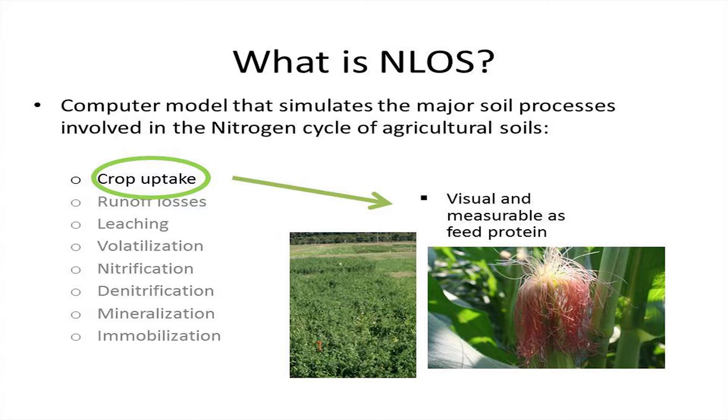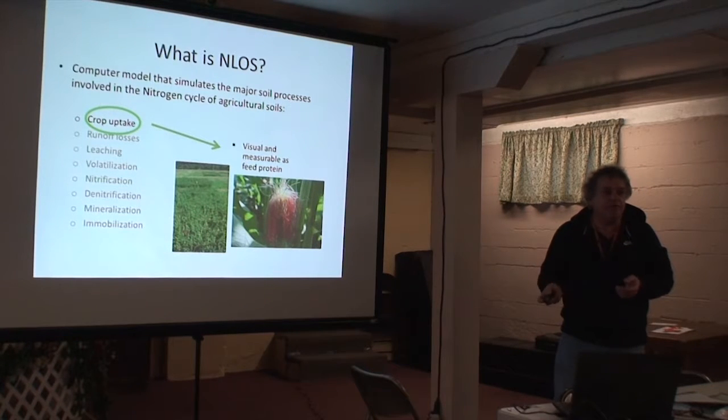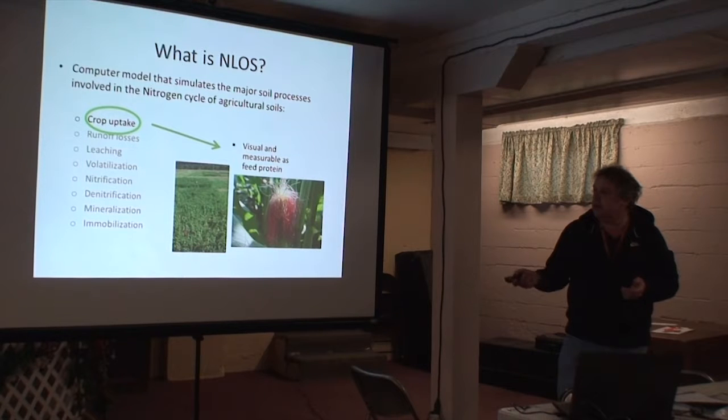Crop uptake, you're all familiar with this. This is a crop of alfalfa we're growing in Agassiz, and you know the value of that crop is affected by the nitrogen, which that plant produces itself. It's the nitrogen that gives it the quality, and that it turns into feed protein. With corn, the nitrogen affects the growth and yield of that crop, and it can also affect the grain set too. So with good nutrition, you get good grain set, good grain content in your feed.